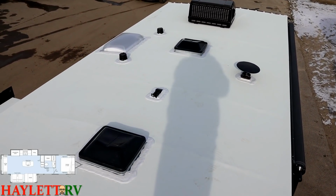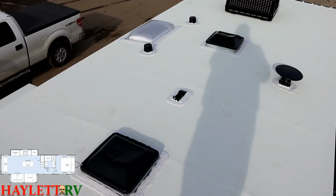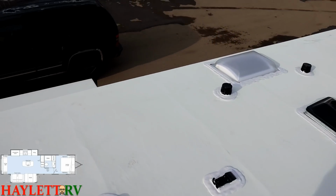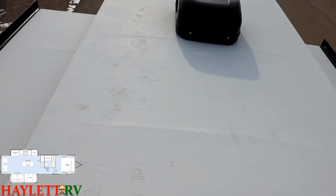Okay, so between these two vents, you see the roof solar prep plug, so that if you wanted to, you could build yourself a big old solar package, and wouldn't you know it, there's just all sorts of room up here where you could accomplish something like that.